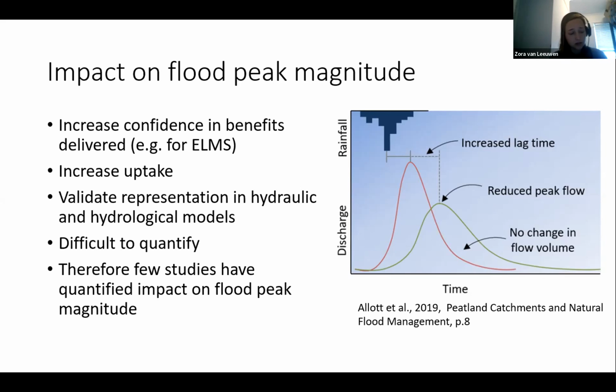There's often short lead times for projects, which means short monitoring periods, especially the baseline monitoring period. Flood events are stochastic in nature. A rare flood event isn't going to happen regularly, so you'd have to be extremely lucky to capture a big flood before and after you've installed your leaky dams so that you can compare the impacts. And then there's actually just high levels of uncertainty associated with hydrological data, and that can mask the signal of NFM interventions in your hydrological data.